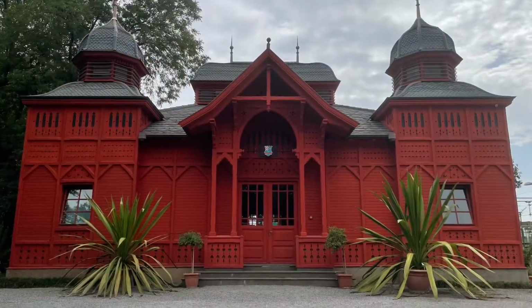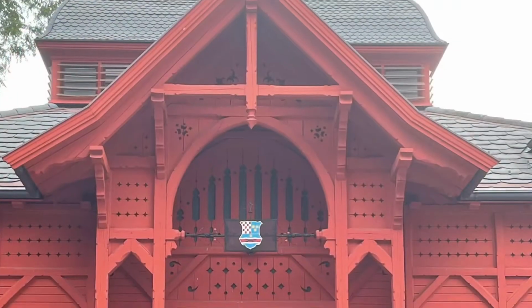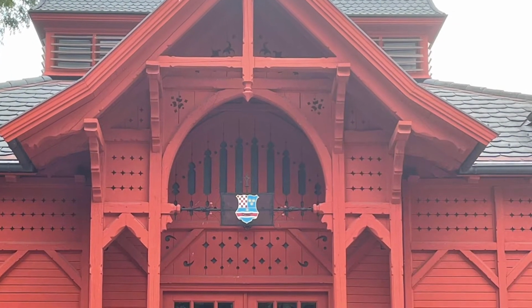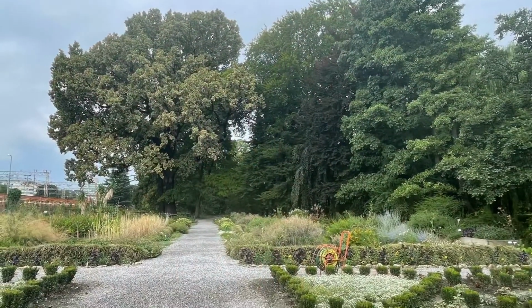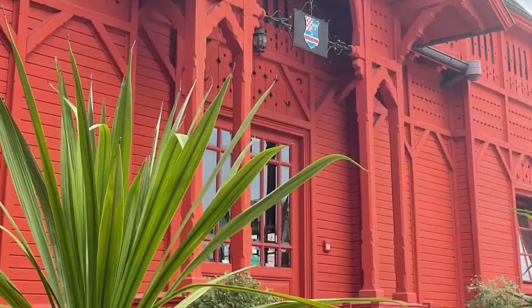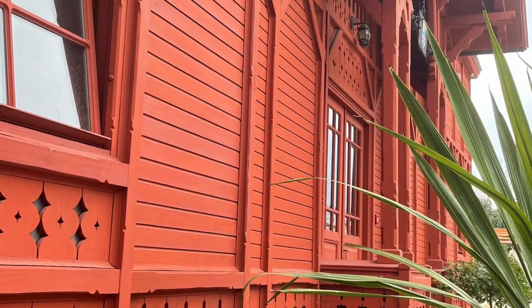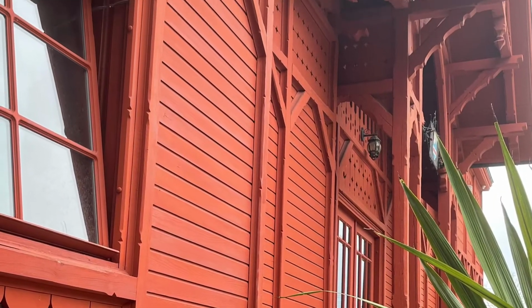The exhibition pavilion is from the same year, 1892, and just the roof construction is original. The rest has also been recently restored, and here we see again these beautiful constructions done according to the photo material of the Botanical Garden.